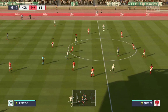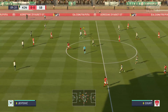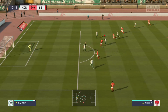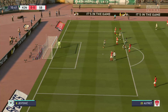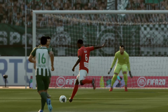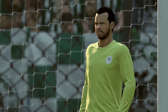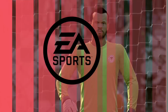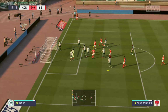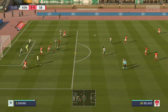Hurtado. Jeftovic has it. And that's an important intervention. An important interception. And he takes on the shot. Terrific block there. Corner kick played in. Absolutely magnificent goalkeeping. Well, really stout defending there. Off the line.